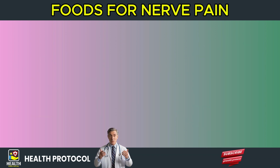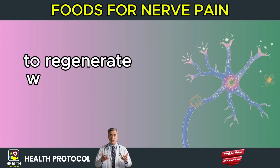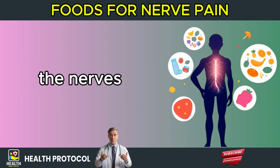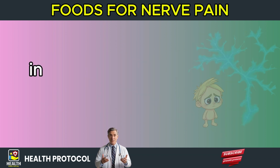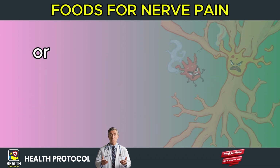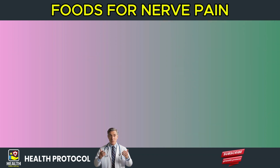Now, think of your nerves like delicate pathways that need constant nourishment to function correctly, to regenerate when they're injured, and to generally stay healthy. Just like any other part of our body, the nerves rely on a steady supply of essential nutrients. Interestingly, sometimes the very cause of nerve pain can be a lack of these vital building blocks, or even the presence of certain toxic substances that can irritate or damage our nerve fibers.